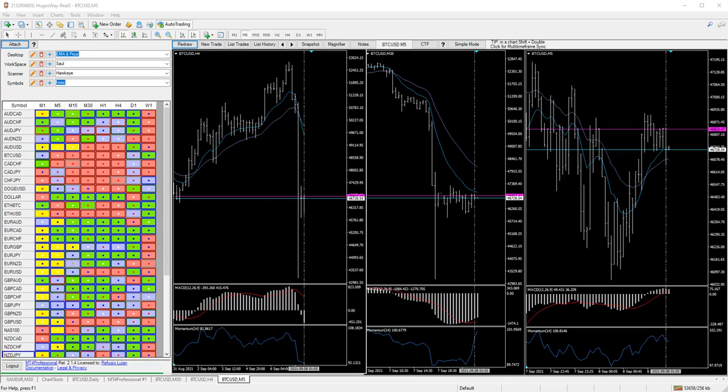Bitcoin. Bitcoin was supposed to have a very good rise, a good pump, as El Salvador has adopted Bitcoin as legal tender. That's huge. If you don't understand what legal tender is, you might have to go and do some research. Or if you want to know about it, I'll do another video explaining the difference between legal tender and medium of exchange, because there is a big difference.